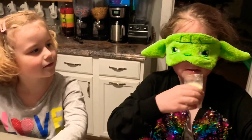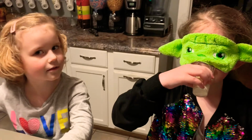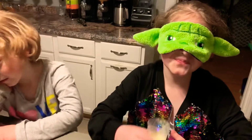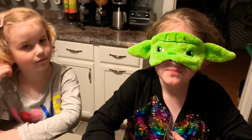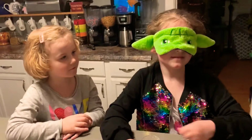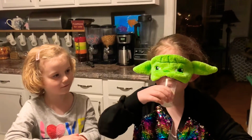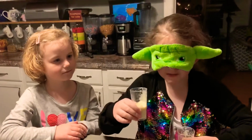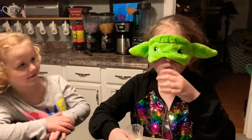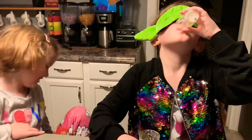What flavor do you think it is? The other one's cookie creamer. Which one do you think that is? Still cookie creamer. We gotta pick one. Cookie creamer. All right, so pick between the two. Which one is cookie creamer? You got both cups. Cookie creamer. It's cookie creamer again.